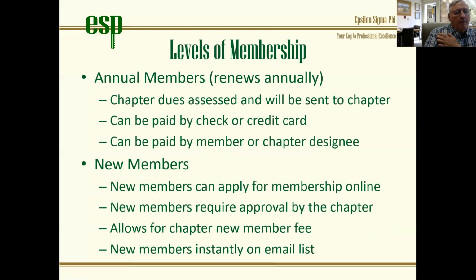Levels of membership, that's the way the program refers to it. For those of us that have been in ESP, it's different kinds or types of membership. Most of our members, of course, are annual members. They renew annually. Chapter dues are assessed. We spent over a month trying to get information from all of the chapters to know what your dues were, and so that's a part of the package.